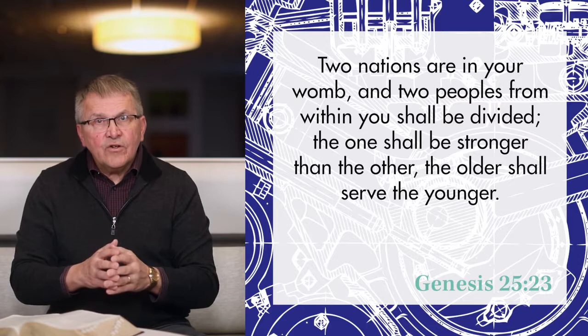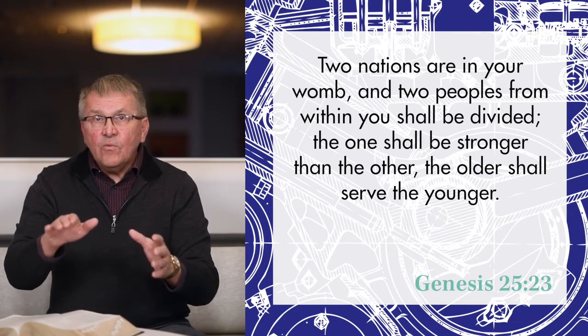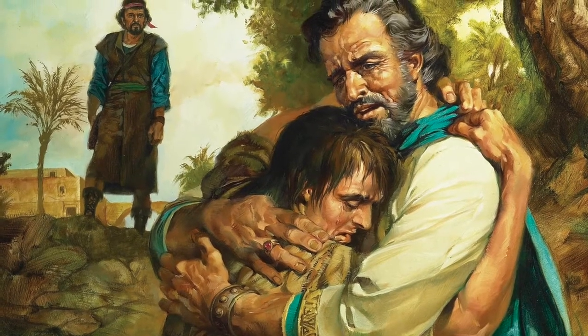"Two nations are in your womb, and two peoples from within you shall be divided. The one shall be stronger than the other, and the older shall serve the younger." God's choice came before they had done anything to deserve blessing or woe. Another time when two sons follow this pattern, but with an interesting twist in birth order, is the parable of the prodigal son, Luke 15.